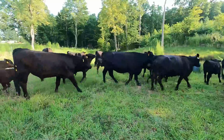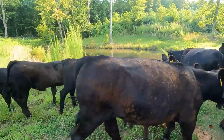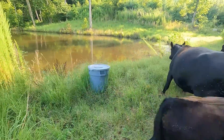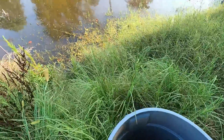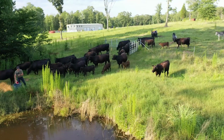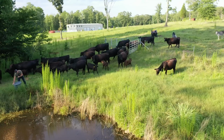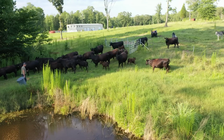New pasture. What are we gonna do with all this grass? And what is that barrel? And what is this stuff right here? It's water. That's a big old bullfrog right there. Let's toss out a little bit of fish food to the catfish. Now I gotta drag this outside the pasture.